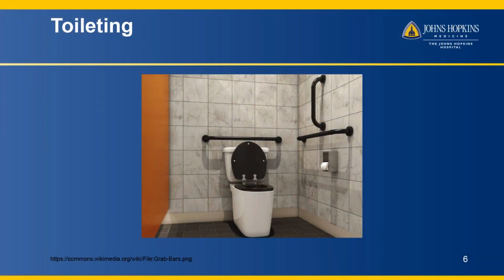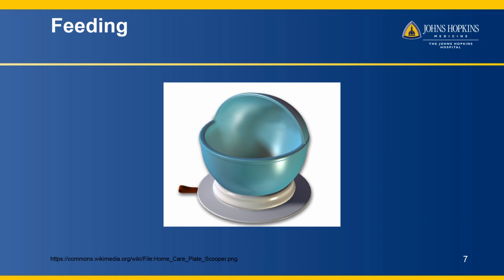This is an example of grab bars that are used around the toilet. I recommend installing grab bars into the studs in the wall instead of using the suction cup grab bars. Just for stability and safety, I believe installing the grab bars into the studs is safer and more sturdy than using the suction cup grab bars.